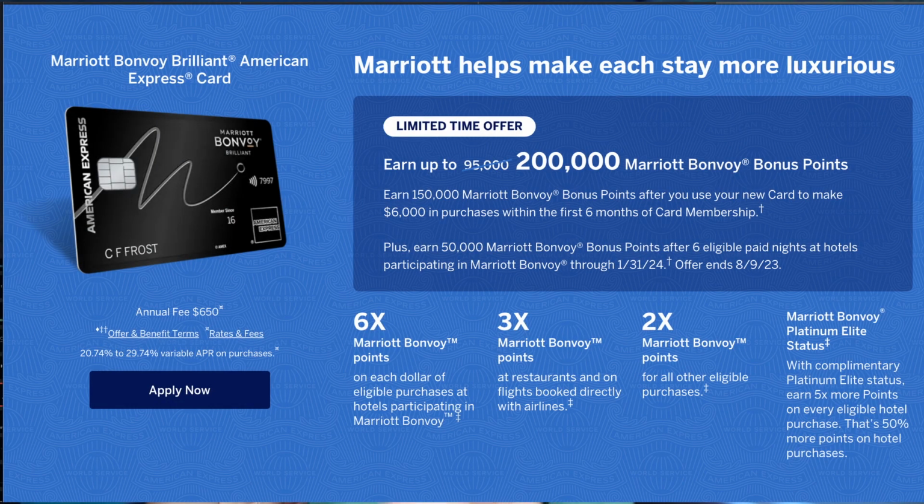So now let's go on to the multipliers for this card here, as we've got 6x on Marriott stays, we've got 3x on restaurants and air travel purchases, and then 2x on everything else. So those are the multipliers.